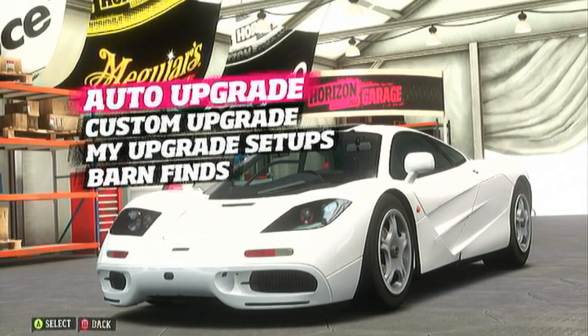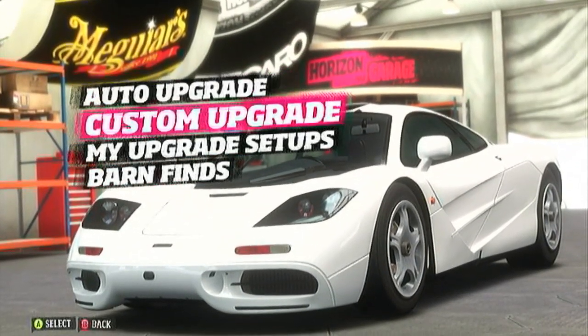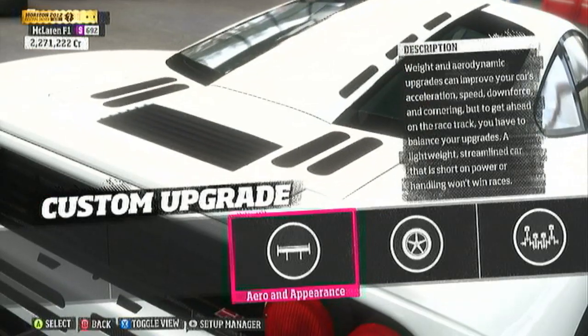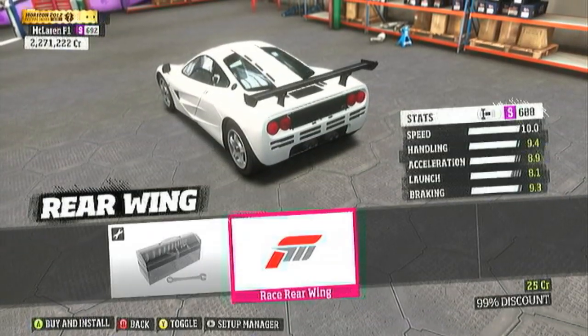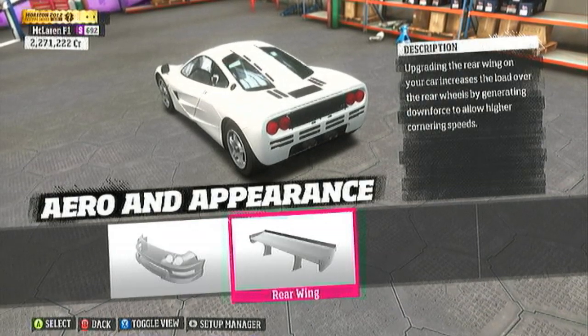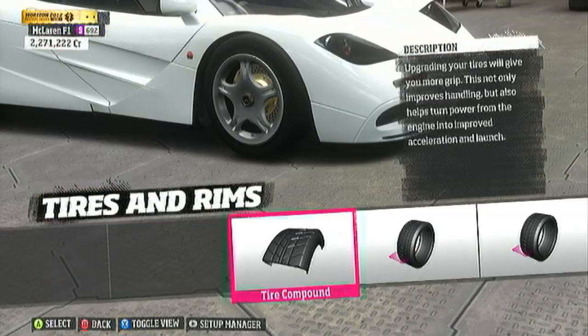Hey, what's up guys, Tomcat here, and today I'm bringing you a top speed, full maxed out build-up of the McLaren F1 and the Lamborghini Murcielago SV, two of my favorite supercars of all time.